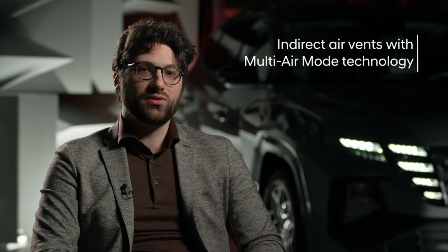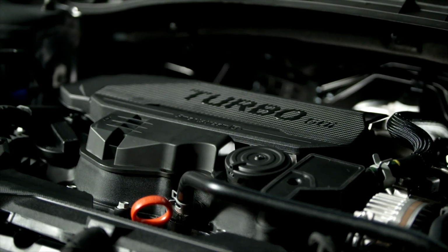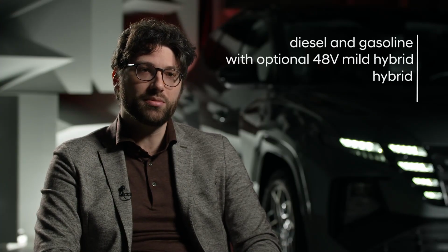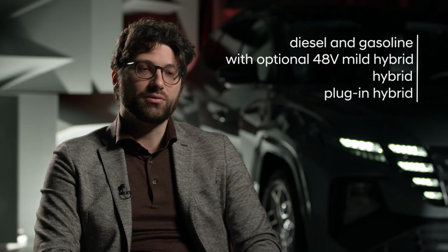The Tucson N-line features indirect air vents with Multi-Air Mode technologies. This system creates indirect airflow while keeping the overall wind volume stable in the cabin. When it comes to powertrains, the Tucson N-line will be available with diesel and gasoline, with 48-volt mild hybrid as an option, and hybrid and plug-in hybrid variants. I would say that next to the 265 PS plug-in hybrid and the 230 PS hybrid version, the 180 PS 1.6 turbo GDI 48-volt mild hybrid is definitely a highlight too.